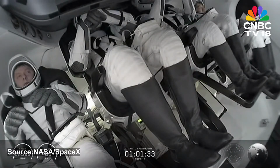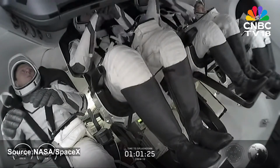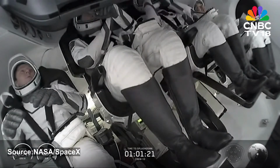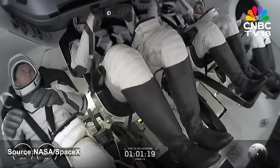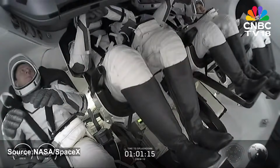So there's a lot of things we have to look out for, but the great part is we've got a lot of experience with this now, this being Crew-10's return home. And we've got the new splashdown zones, which is really cool. We have different options that we can look at to make sure that the weather is always good where we're coming back and bringing the crew back home.